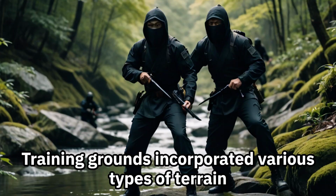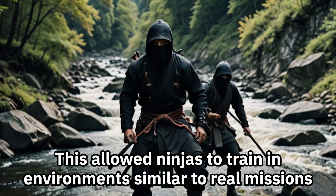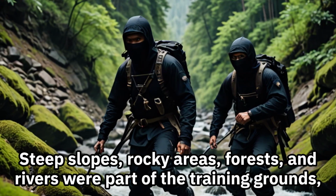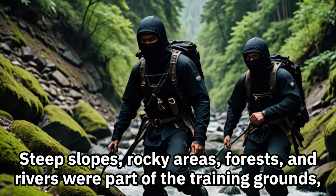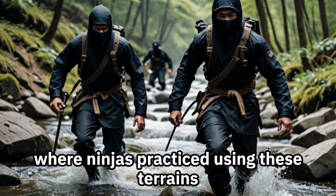Diverse terrain. Training grounds incorporated various types of terrain. This allowed ninjas to train in environments similar to real missions. Steep slopes, rocky areas, forests, and rivers were part of the training grounds, where ninjas practiced using these terrains.